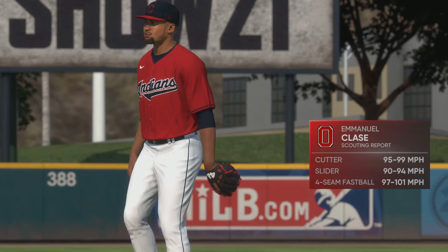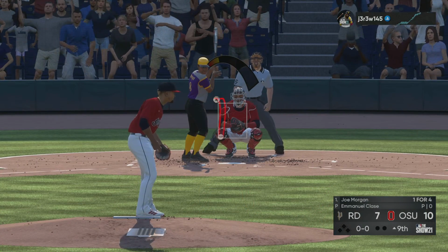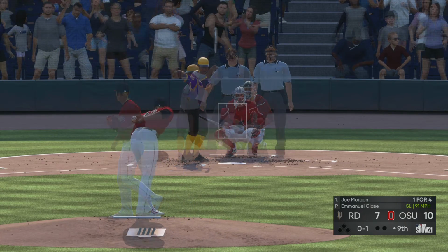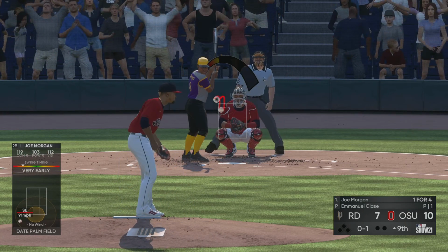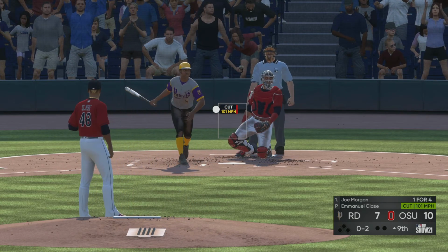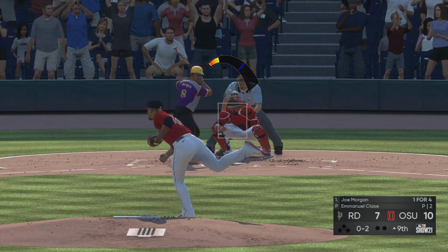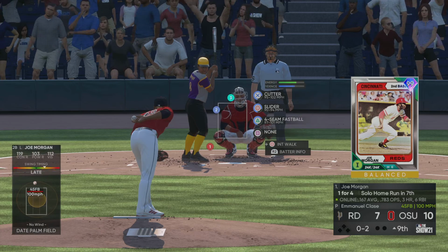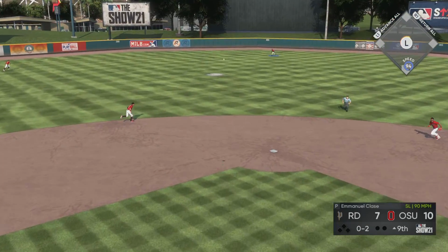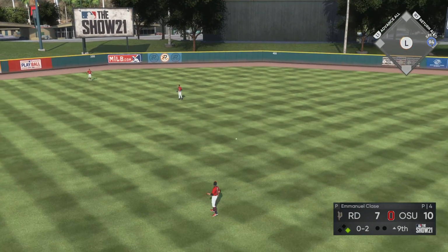Emmanuel Clase comes out of the bullpen to shut things down here in the ninth. And now here is Joe Morgan. It was a solo shot for him in his last at-bat. Just able to get a piece of that for strike 1. Fouled away. Here it comes, 0-2. And he fouls this one off. Looking for the strikeout. Here's the 0-2 pitch. Line drive to center field. And that's a base hit, so the pressure's on to open up the inning.